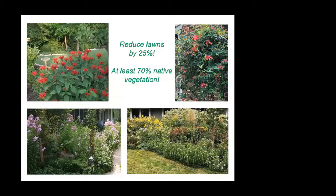And also try to, because our contemporary vegetation is pretty much 70% non-natives, we need to at least switch those figures and have 30% natives at the max and at least 70% native vegetation so that it will serve wildlife. All decisions must maximize the welfare of the unborn unto the seventh generation.